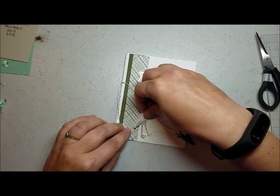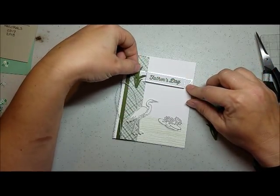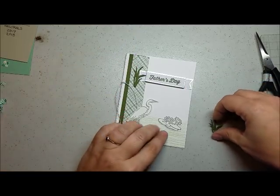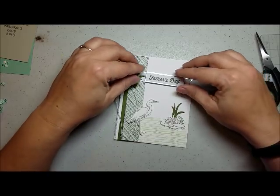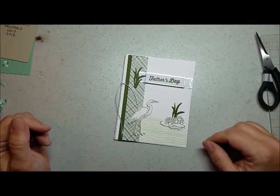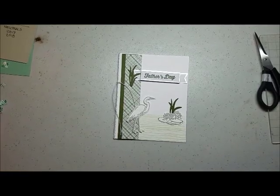Add the birds. So I'm going to go ahead and get this one assembled as well as the previous one so that I can give you guys a quick display of the 4 cards that I made. I hope you enjoyed this, and I will be back to do a final walkthrough of all 4.